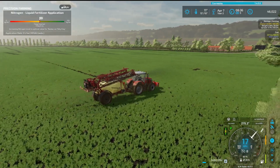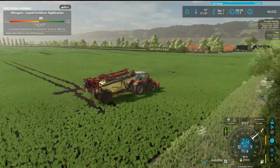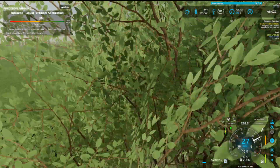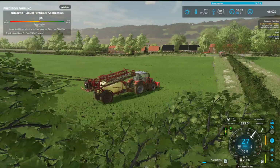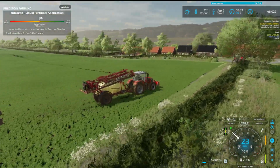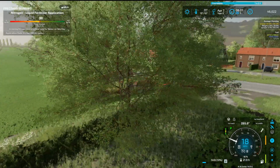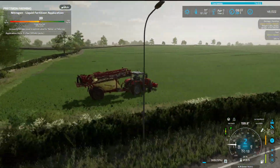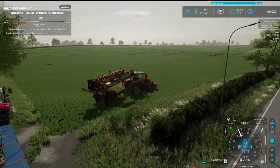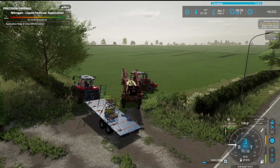Now we will head across the headland and see how much spray we have got left. Not enough to do anything, I don't think. Let's just empty that little piece off.